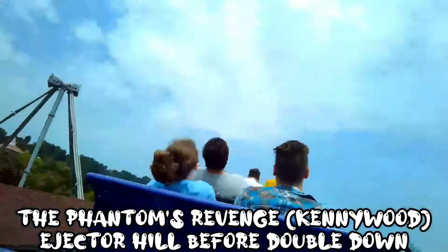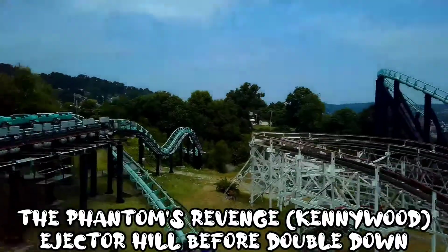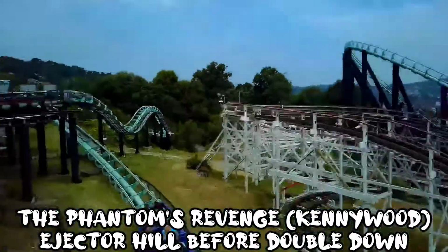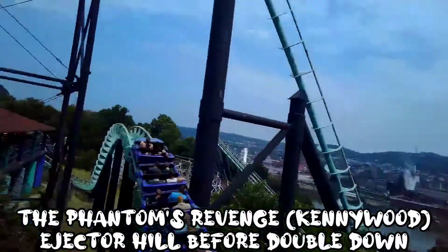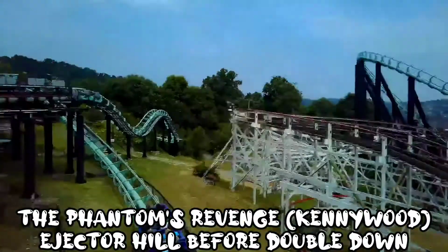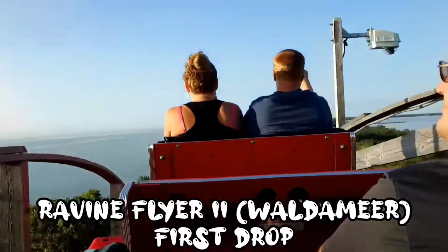The Phantom's Revenge does best at its ejector airtime hill before the double down. Double down doesn't give airtime, so at least this thing is here to give you a top 5 airtime moment of all time. Good job not flying out of your seat and surviving on this ride if you have ridden this.